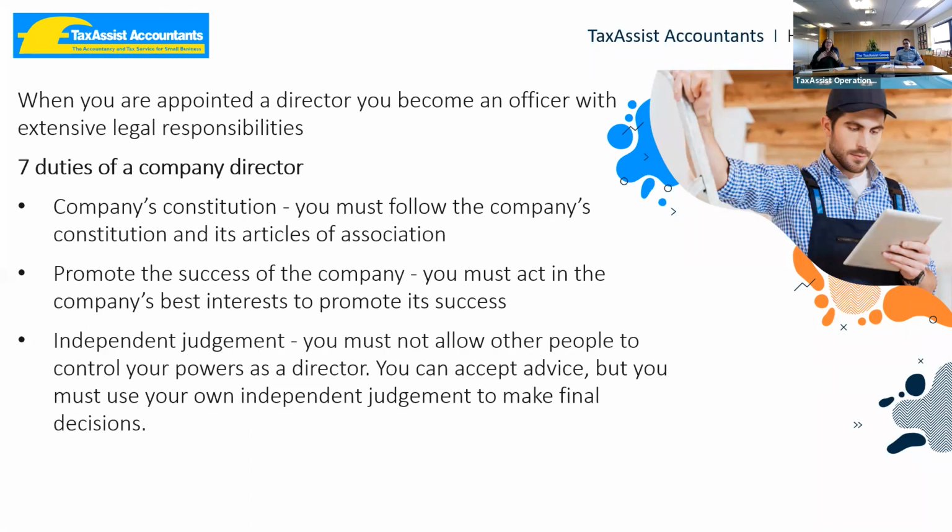You must show independent judgment. So you must not allow other people to control your powers as director. You can accept advice from other people, but ultimately the responsibility lies with you. So you have to make sure you've done everything within your power to understand the situation, you've taken relevant advice, and you're happy with your understanding of the situation to then provide a final judgment on any particular business event.